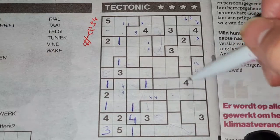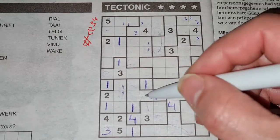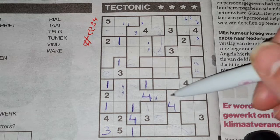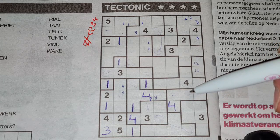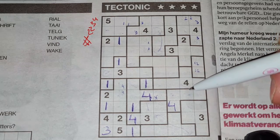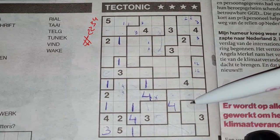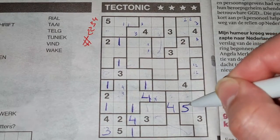These 3 boxes cannot be a 4, so 1 box left for the 4 should be here. Now we have a 4 here, so this box cannot be a 4 anymore. This box should be a 4. This quarter box contains only the numbers 1, 2, 3, or 4. 4 I already filled in, so 1, 2, or 3 are there. That means this box cannot be 1, 2, 3, or 4, so only one number is left: it should be the 5.